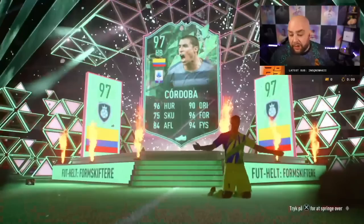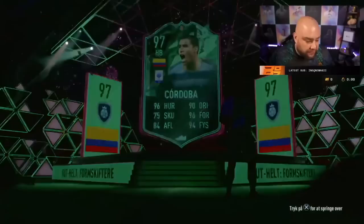Absolutely fantastic pick. Ooh! This is number 12, guys. And for the first time, we've got a decent player. Cordoba, 97 rated. Congrats, Insane Magic. You have got the best one of the day so far. Amazing. Which should be coming in a second.